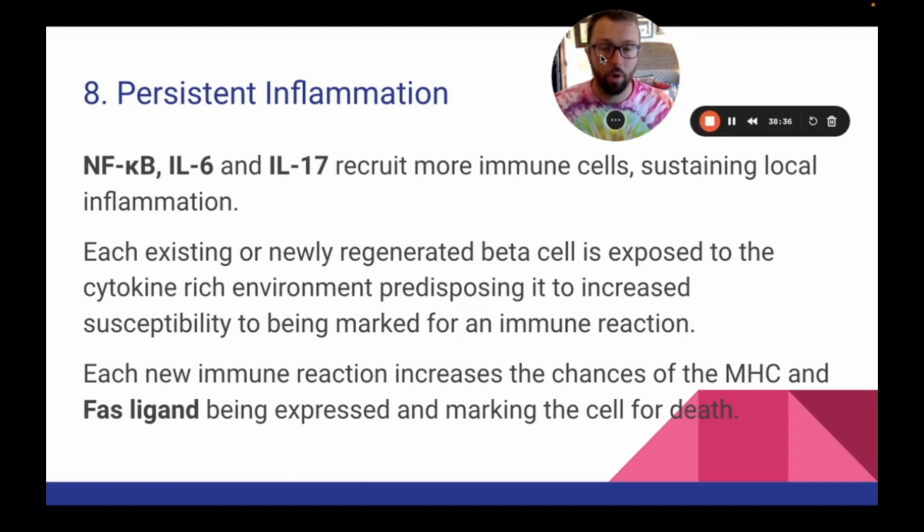Either way, all of this inflammation is going on at the same time. It's not being handled to completion, right? It just kind of keeps going. So you've got a ton of NF-kB in circulation. Everyone's on switch for being sensitive to inflammation is being turned on. IL-6, IL-17 keep recruiting more immune cells. The problem's not going away.